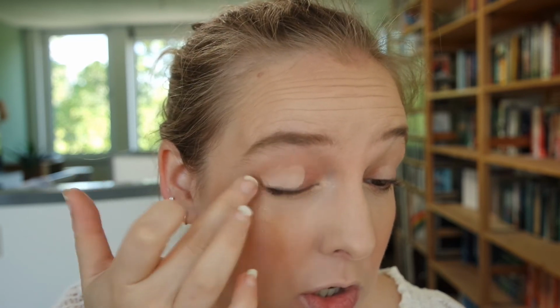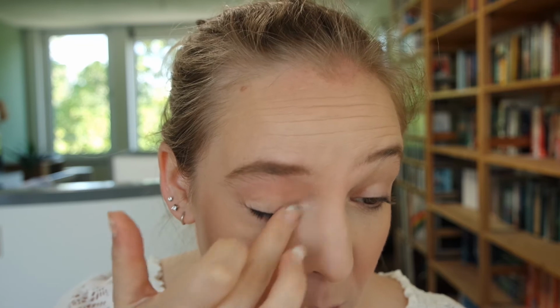Right, moving on to eyes, and I'm going to be using a MAC Paintpot. This is in the shade Painterly because it just looks a little bit better on me, but Nikki Tutorials is of course famous for using the shade in Soft Ochre. Make sure that also with a paint pot you get the shade that matches your complexion best. I have more of a pinky neutral undertone, so this works a lot better on me than Soft Ochre.